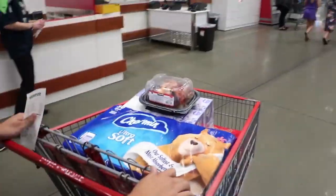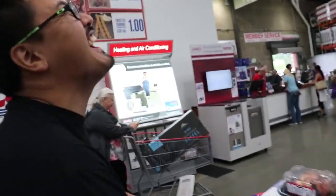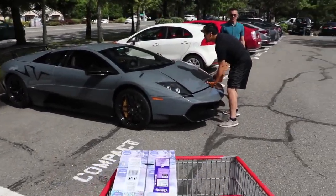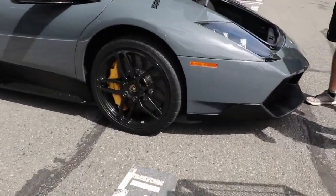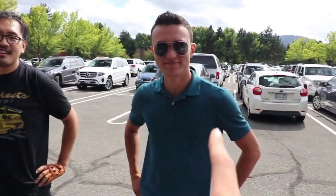Toilet paper, chicken. The guy is probably going to think this is the most bizarre purchase of the day. Making a chicken mummy. All right, so we moved the car to a better parking spot so we can load up the front. It's time to build the nest. Oh, we got front end lift status up here. That's a lot of room. That's a lot more than I thought. Holy cow.